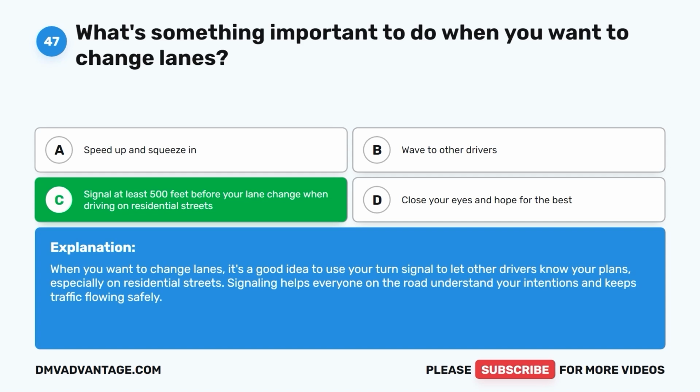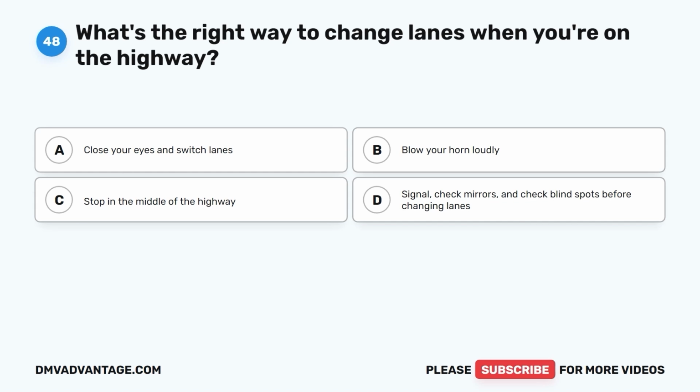When you want to change lanes, it's a good idea to use your turn signal to let other drivers know your plans, especially on residential streets. Signaling helps everyone on the road understand your intentions and keeps traffic flowing safely. Question 48. What's the right way to change lanes when you're on the highway?